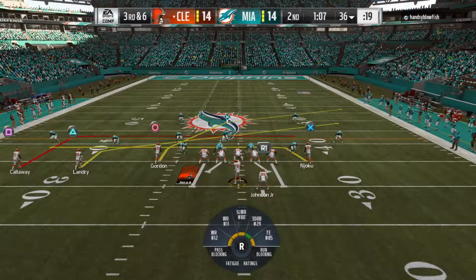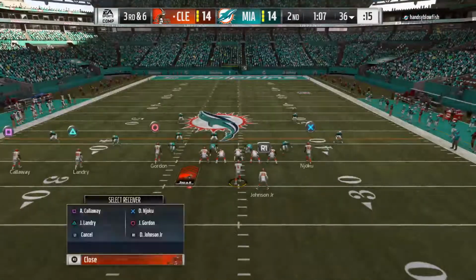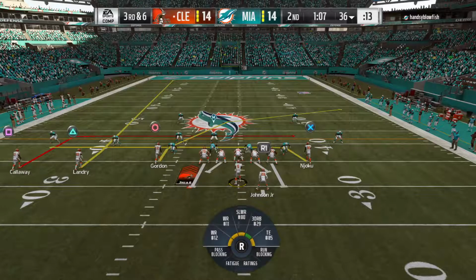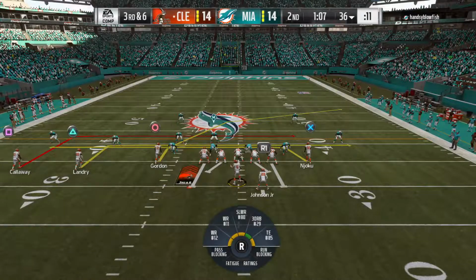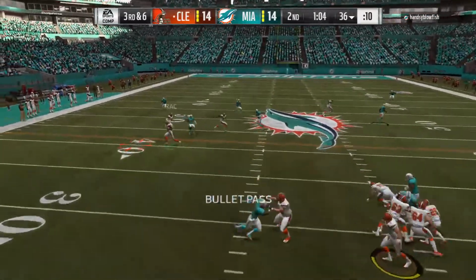All right, now, lucky 56. From the gun, Mayfield.